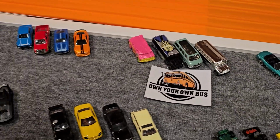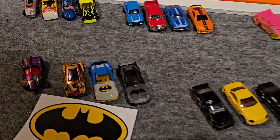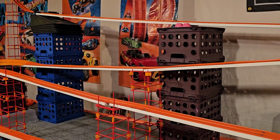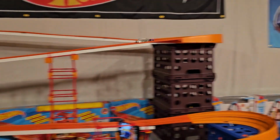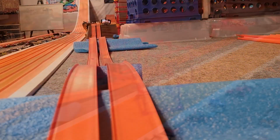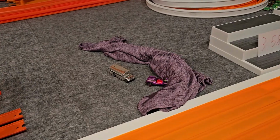Okay. So which car do you guys pick first to race each other? Silver bus. And that looks like... Joker. That's the Joker there. There's our silver bus. Okay, we'll line them up. Here's our first race. Let's see who takes it. Close race. Batman takes the first race.